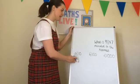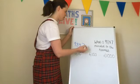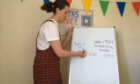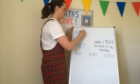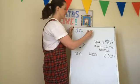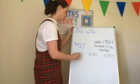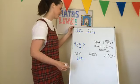9,847 rounded to the nearest 10. So if we get our number here, 9,847, we need to focus on the tens column, which is 4 tens, and we look at the digit to the right of it, which is a 7. Remember, if a number is 1, 2, 3, 4 at the end, you round down or you stick, and if it's 5, 6, 7, 8 or 9, you round up to the next one. Because this is a 7, we round it up, so our answer is 9,850 for the first one.